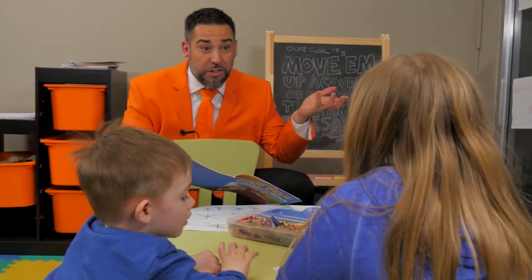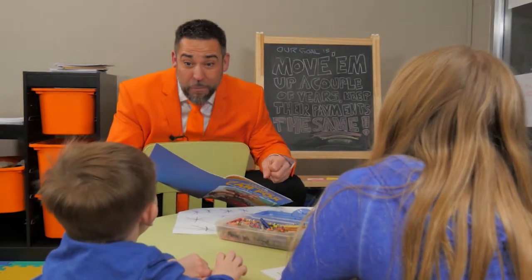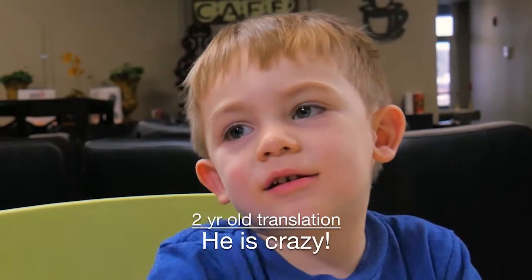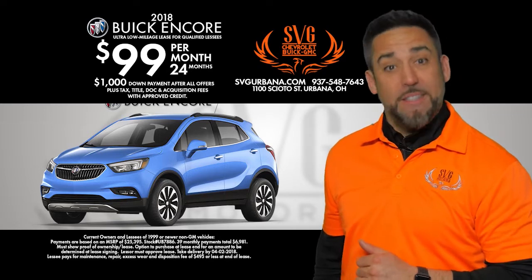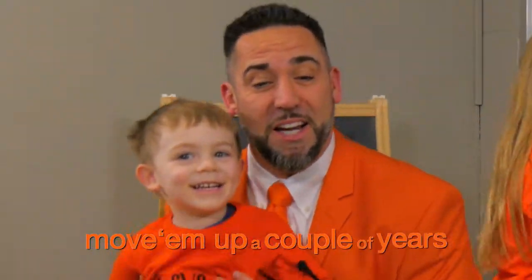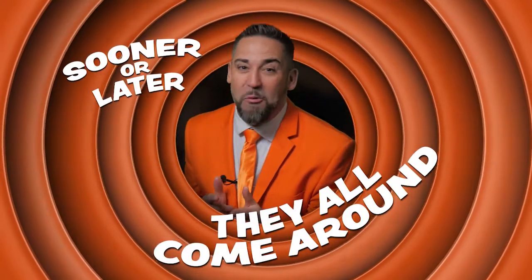Once upon a time, there was a dealer whose goal was to move people up a couple years in their car and keep their payments the same. You feel me? Move them up a couple years, keep the payments the same. I'm trying to tell you, he's crazy. He is crazy. New Buick Encore, $99 a month, svgurbana.com. Move them up a couple years. Sooner or later, they all come around.